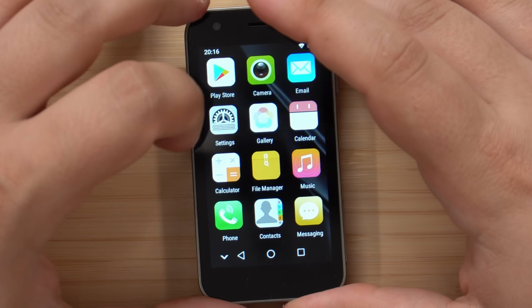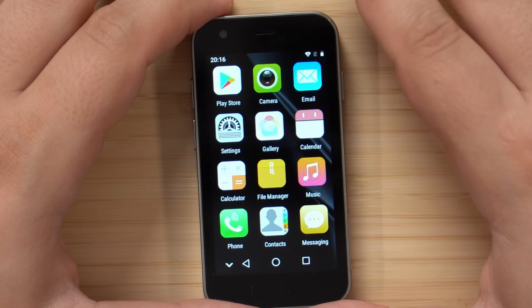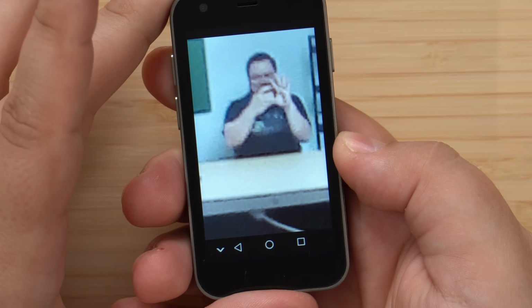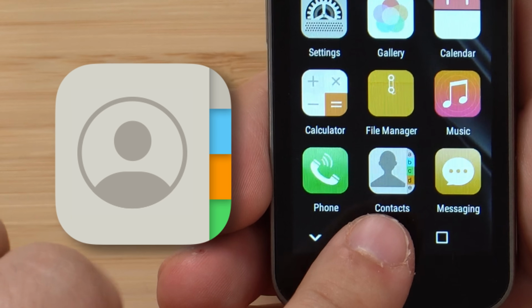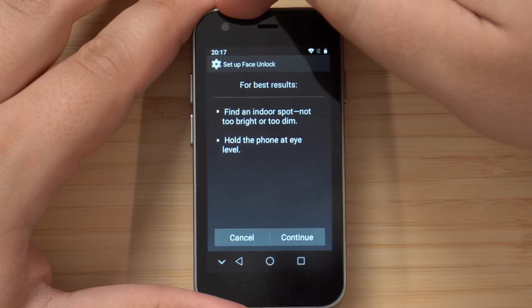Looking at the home screen, it looks a lot like an iPhone. It's got all the iOS icons here. It's kind of nice. Let's just start with the camera. There you go. That's the picture quality we're working with here. Whew. It's honestly not as bad as you would think for a very cheap, very small phone. Look at that contacts. It's identical to the iPhone one. That's crazy. What is Face Lock? Is this like a Face ID thing? I guess it does have a front-facing camera.